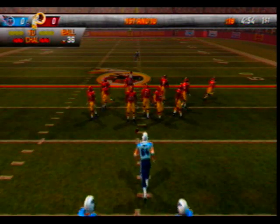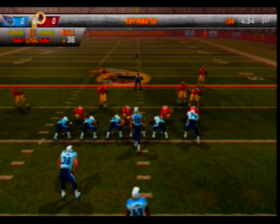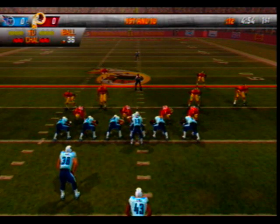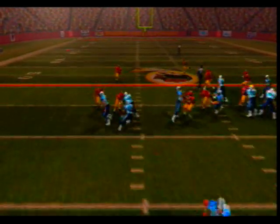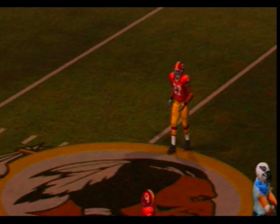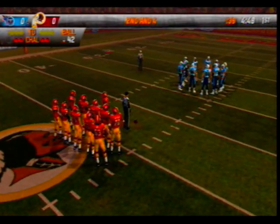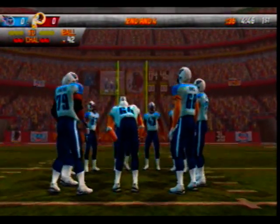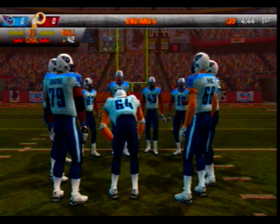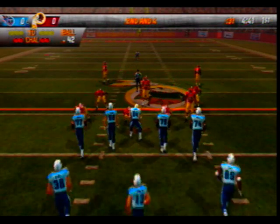It's first and 10 at the 36-yard line. The Redskins come out in a 4-3. Aimed it off to the back. Number 44 is there for the tackle at the 42. This team's always trying to get a good mix of run and pass plays. So that play goes for about six. Ball on the 42-yard line.